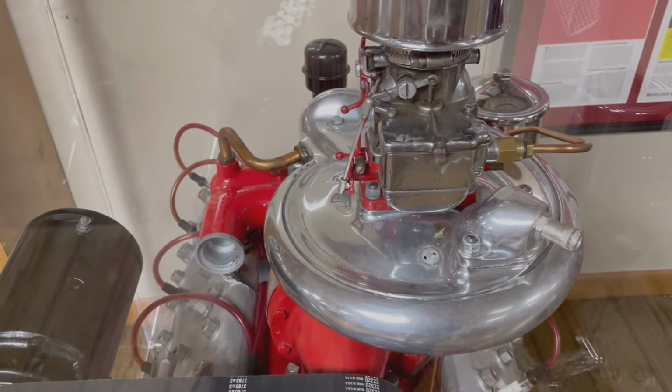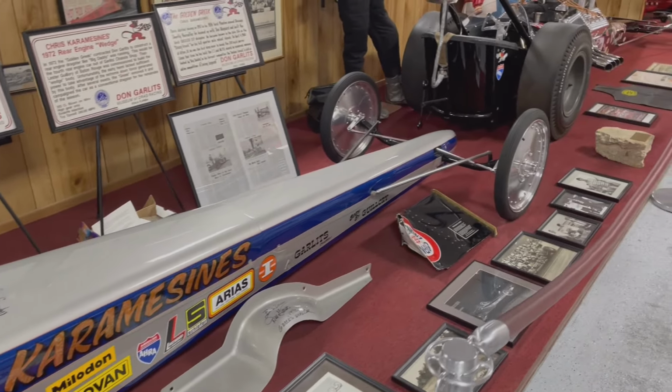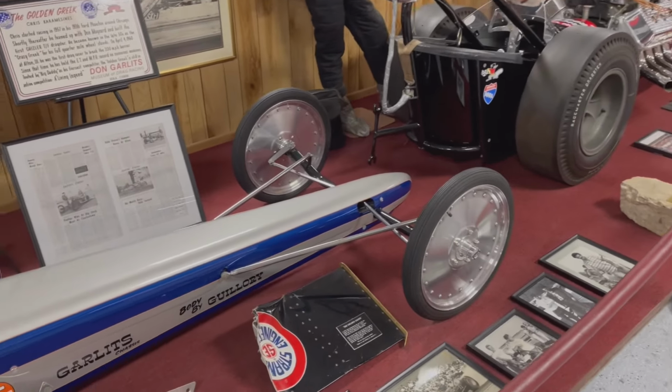Shiny. Getty Nationals '96. This guy was having a good day until this happened. Two-thirds of the engine is missing. Kaboom. Have you ever heard of the Greek? His name was Chris Karamesines. Well, Chris, according to Don Garlits himself, was the guy that he raced the most throughout the years.